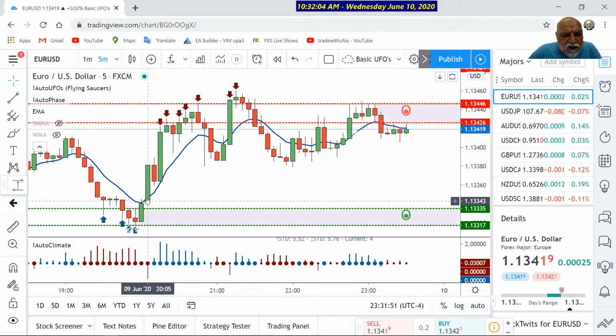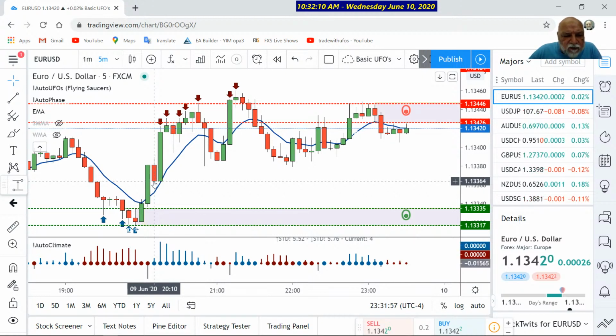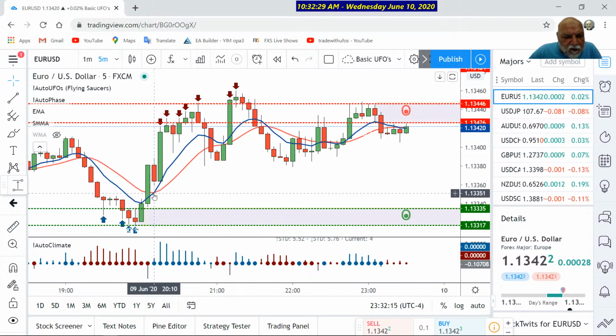So you can see that this close here, everything else lines up. This close is above the 8-period exponential moving average, the first line of the profile. So now let me go ahead and add this, and you can see that it is also above the red, and they are crossing right there.